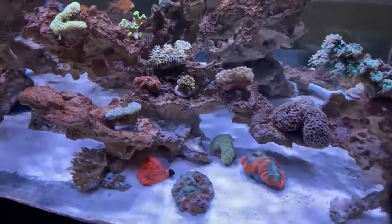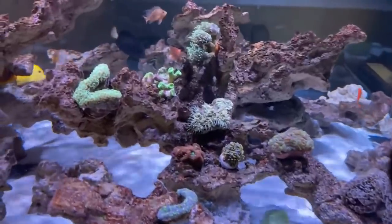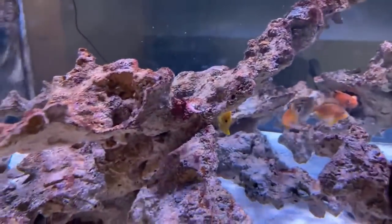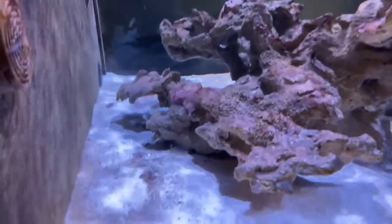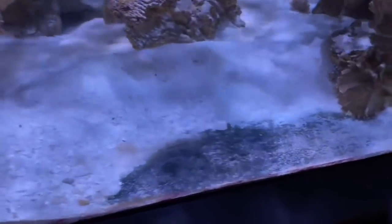Think about this too. What would those corals look like on a bare bottom background instead of a nice white sand background, especially the ones on the ground? I don't know. You can see those little cyano patches in there. But very normal stuff to see in a new tank. Like, now you're like, oh, I'm back to my roots. We'll get past this one, no problem. No worry about this. That's kind of what you expect to see.